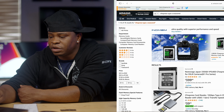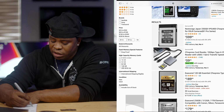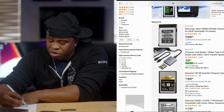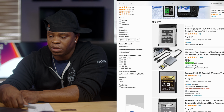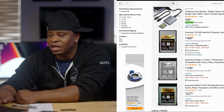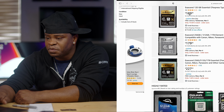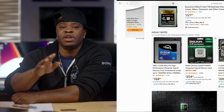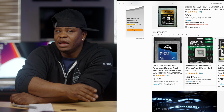All right, so here we go. So now here you go. The Exascend 120 gig, which is the one I have right here. For 120 gig, you can get 120 gigs for $189. All right. So they offer a 120 gig CFexpress A. They offer that's the Express B. Remember, they only offer CFexpress right now in 120, 180, and 240.